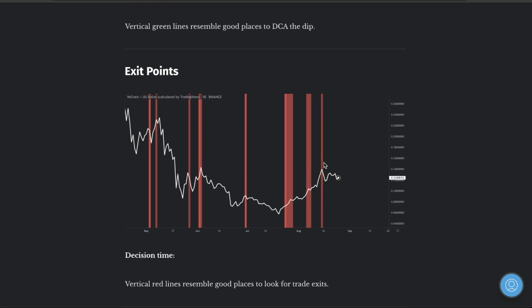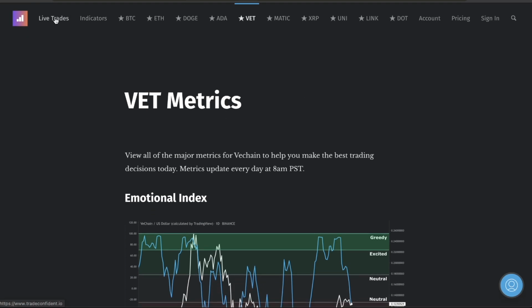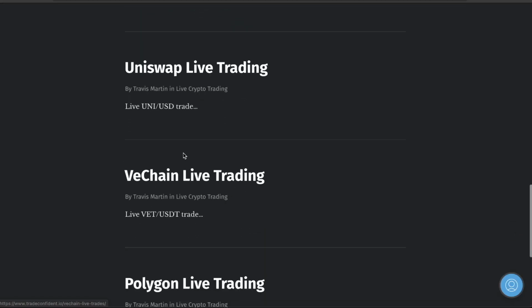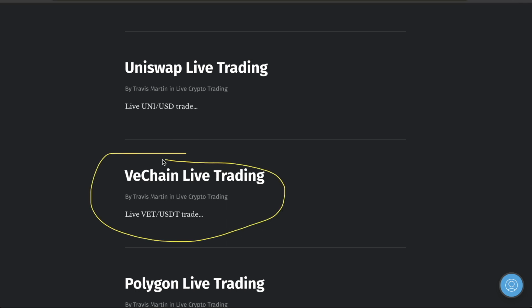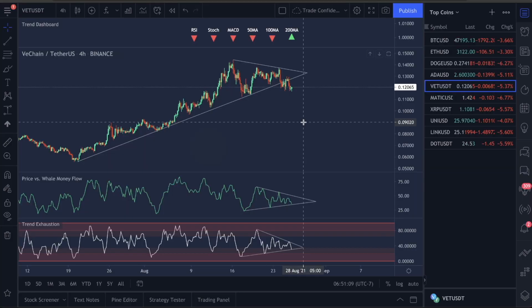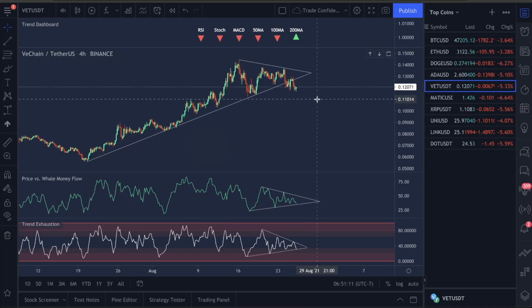Your question is, well, Travis, where's the next trade setup? You guys need to come over here to live trades, scroll down, and then click right here under VeChain. It's going to look exactly like the Bitcoin chart I showed you. Look for the 4 yellow lines below the current price. Those are your buy limits. Okay. Now for this, if this starts moving down quickly, I am looking for a bounce right around this area.